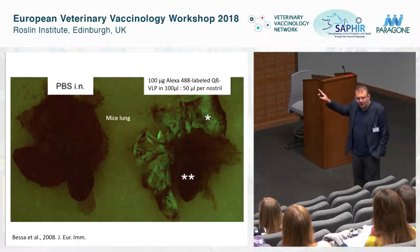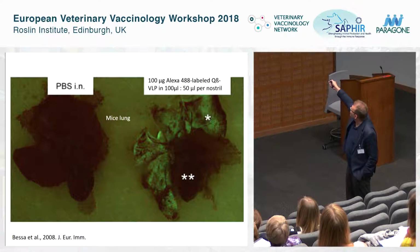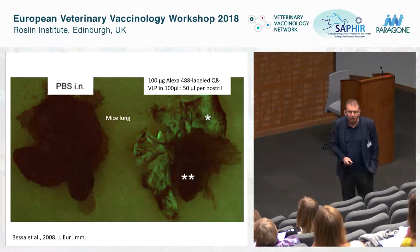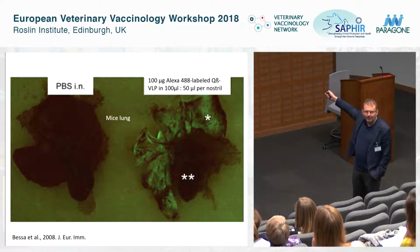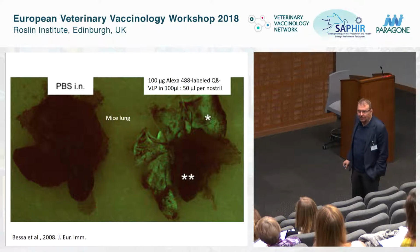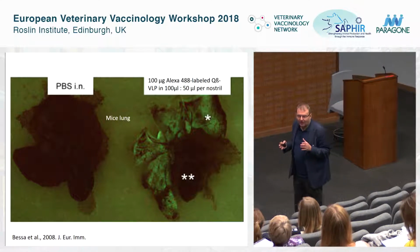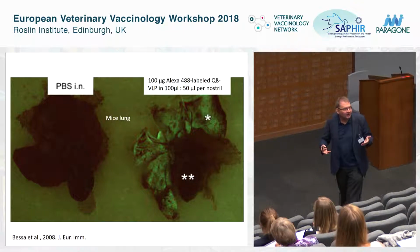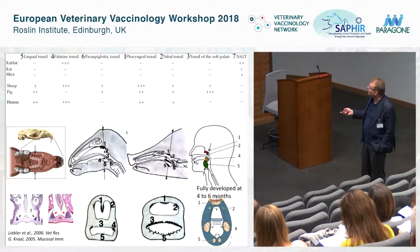And this shows what I just meant. This is a study in which they added 50 microliter in each nostril of a mouse of a virus-like particle that has been labeled with a fluorochrome. Here you see when they bring PBS in the nose, and this is what happens when they bring in 50 microliter in the nose of a mouse. In fact, you vaccinate the lungs of the mouse and not the nose. You never do that in another species. So if you use these huge volumes, of course you see immune responses occurring, because you vaccinate the complete lungs, and probably a lot of it is ingested also.